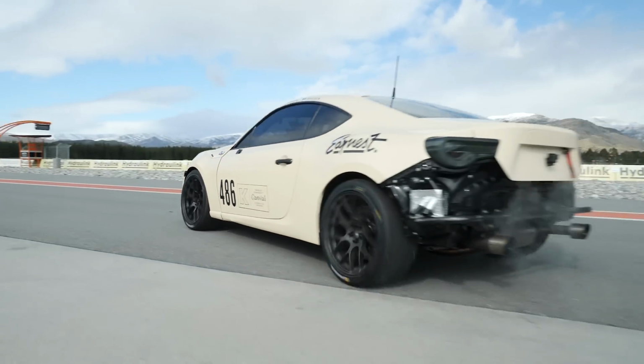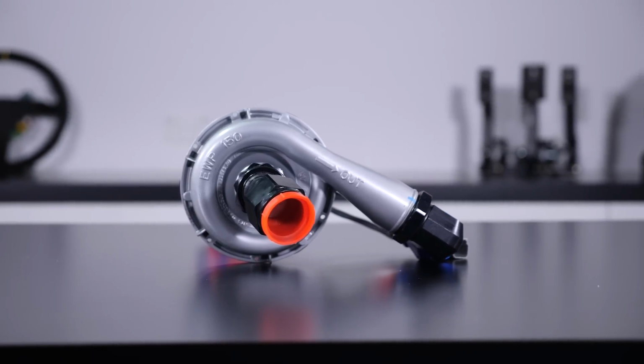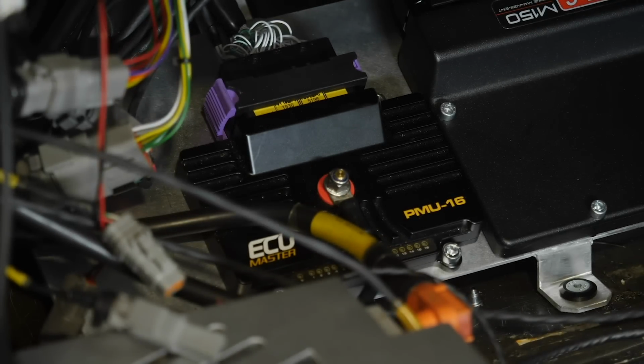We've just finished up on the dyno, running in and basically giving the new engine a bit of a tune, and interestingly there's been a few takeaways from this. So first of all, let's talk about the electric water pump. We've fitted the Davies Craig electric water pump, and we're running this off the ECU Master PMU. And I wanted to experiment with using pulse width modulation to essentially control the water pump speed.